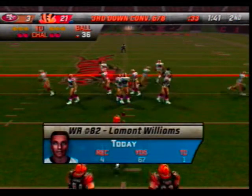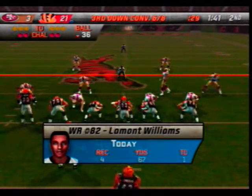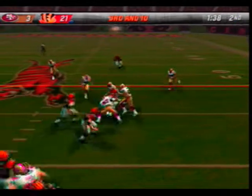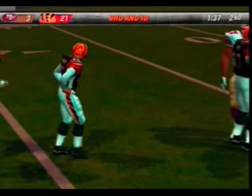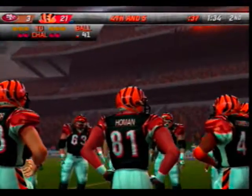Here is a third and long situation. 36-yard line. Nice job so far on third down for the offense, and we'll see if that continues here. Gets the pass off, and it's caught. That kind of thing always makes me shake my head. What was the guy thinking? A short pass reception like that will never get you the yardage you need to move past the first down marker.